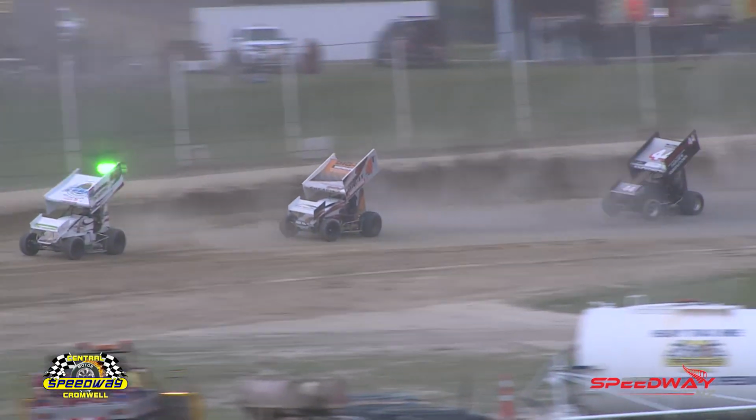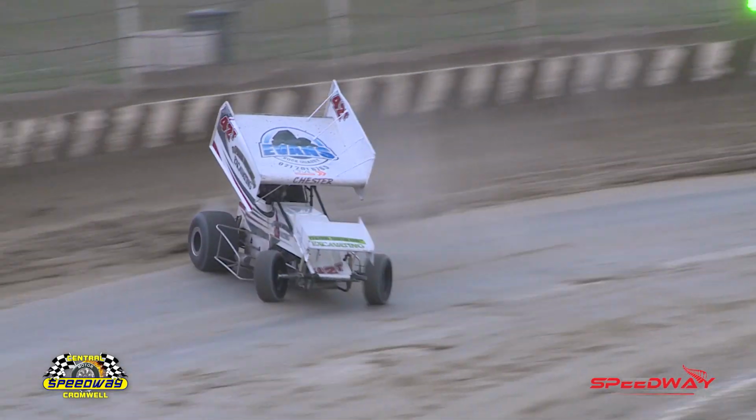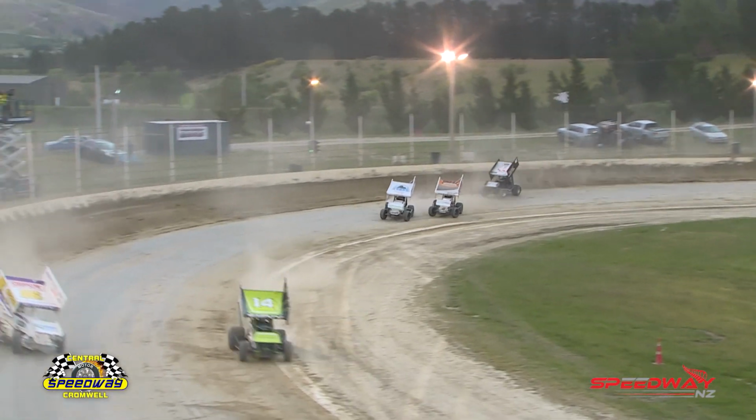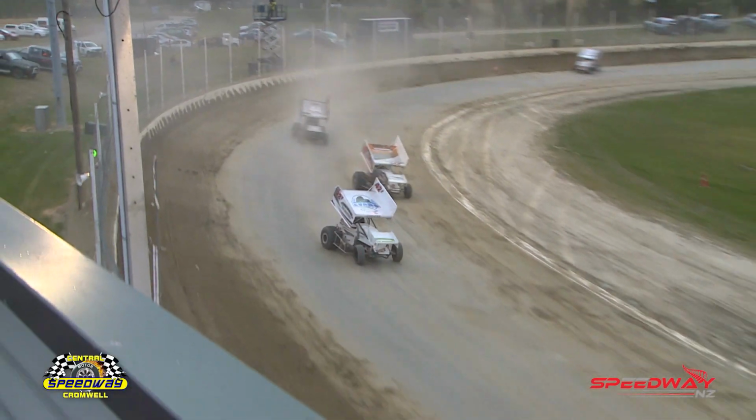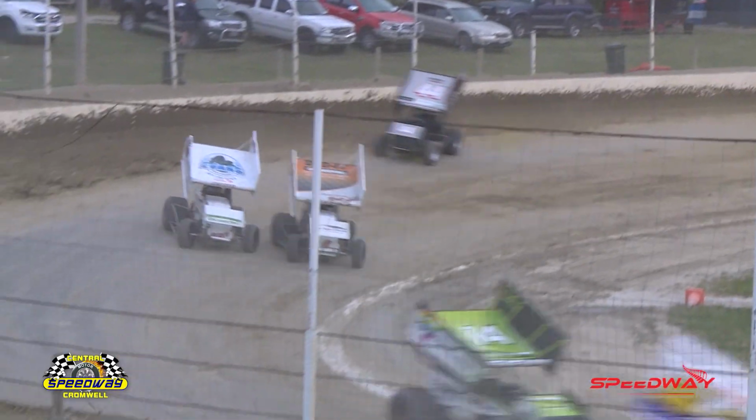Jason Scott, again, very high into turn number 2. Doesn't hurt him again too much. He's going to have to watch it. Comes across the back of Severite, who gets out of shape out of turn number 4. Jason Scott manages to get round him. But all the action's for 2nd and 3rd.